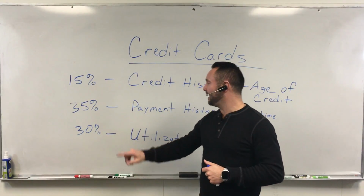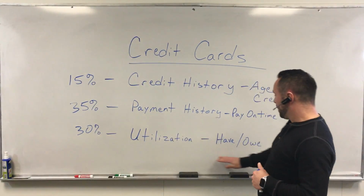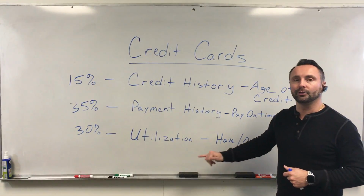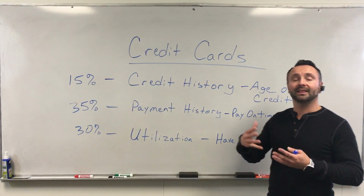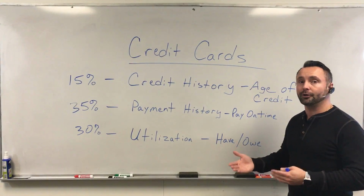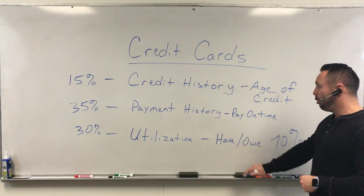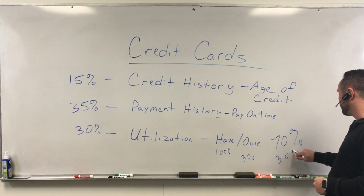The other thing it's going to add to that is payment history. Payment history accounts for 35% of your score. The last component that credit cards offer that you have to have is revolving credit utilization. I summarized it here by saying utilization. You have to have credit utilization. What is credit utilization? How much credit do you have versus how much credit do you owe? If you have a $1,000 credit limit, you owe a $700 balance, that would put you at a 70% utilization mark. If you have $1,000 and you only owe $300, that would give you a 30% utilization.